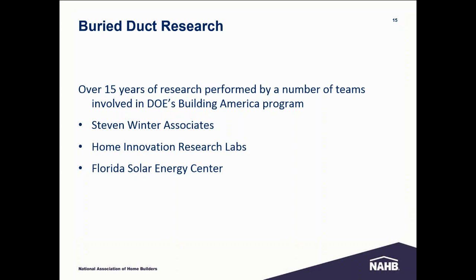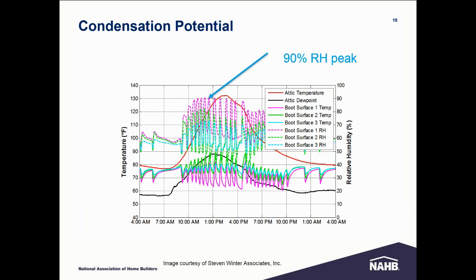And also Florida Solar Energy Center has done some research under the Building America name in the past 15 years. So here's an example of how the insulating of the ducts when they're buried, having the increased R value reduces the condensation potential. So this is at the boot, the surface boot, and it shows the peak RH, the peak relative humidity. If you look over on the right vertical bar, that's a relative humidity of about 90% for this particular application.